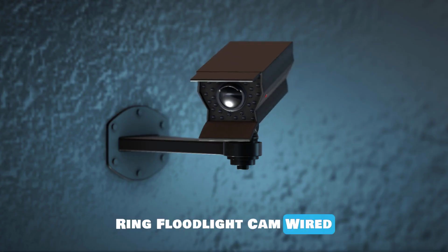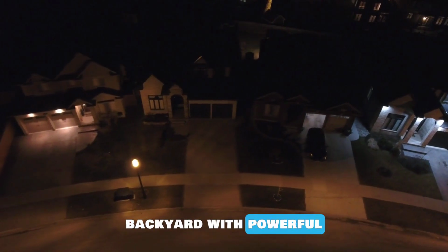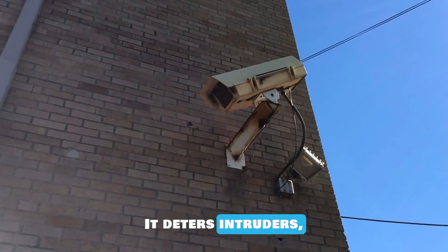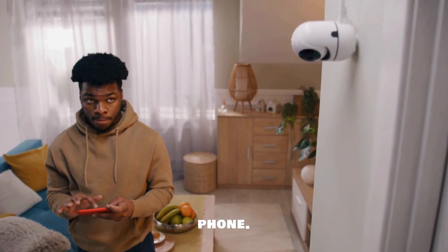Ring Floodlight Cam Wired Plus. Keep an eye on your driveway or backyard with powerful motion-activated floodlights and HD video. It deters intruders, lights up dark corners, and lets you check in any time from your phone.